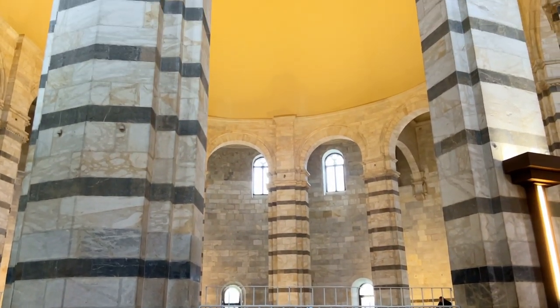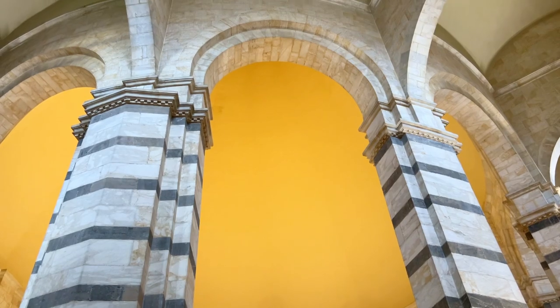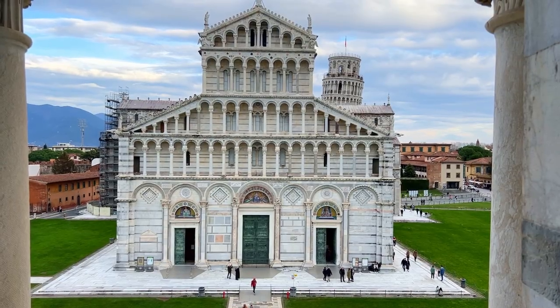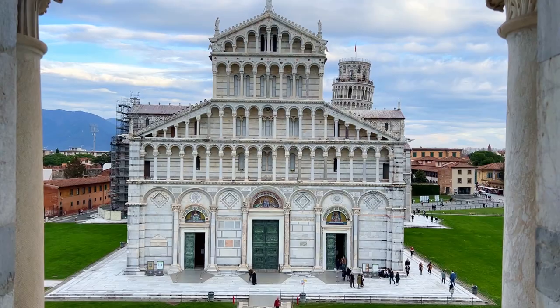When you visit, make sure you head to the upstairs level because you get the most incredible view of the cathedral. My favourite part of the view is seeing the Leaning Tower peeking out over its right shoulder.